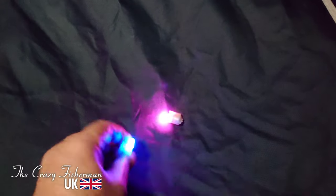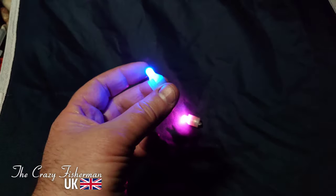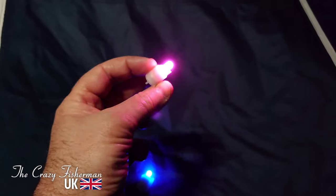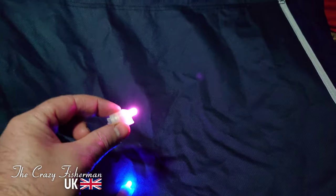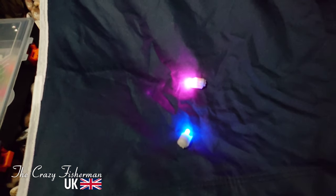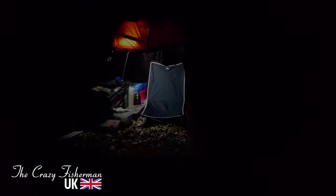Right, it's getting a bit dark now, so I'm going to put these indicator lights on the tips of my rods. I've got one blue and this one looks like a pink, so I'm going to put them on now to make it easier to see, because my eyesight is not as good as it used to be.